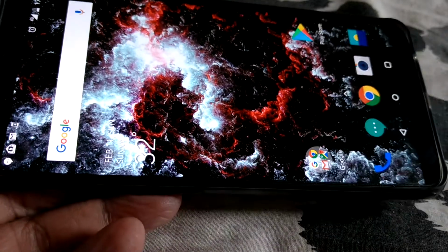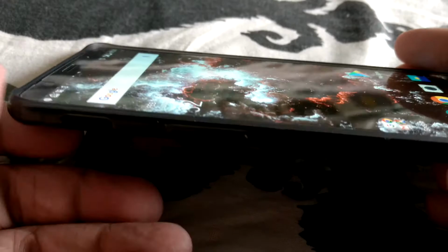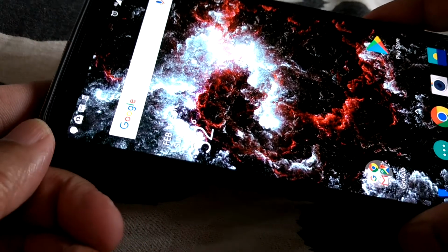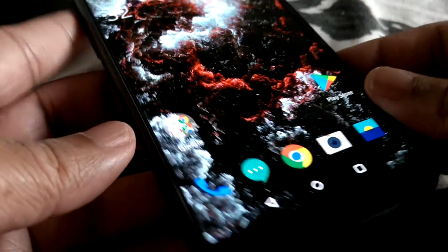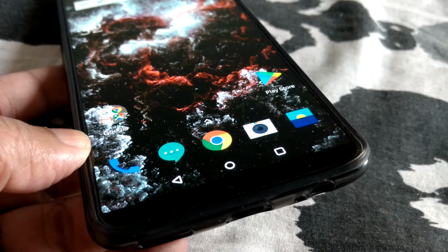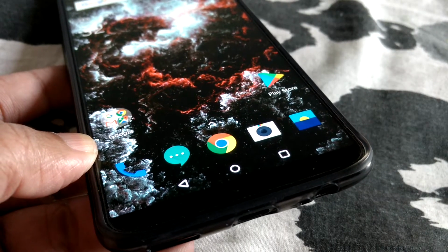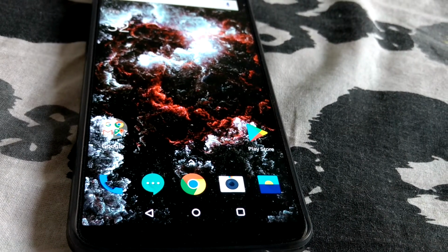Better late than never is what I say. So this is my new phone. This is the OnePlus 5T in midnight black. This is the 6 GB RAM, 64 GB internal memory. All right, and that's the phone that I received about 11 days ago, February 1st, and today is the 11th of February.